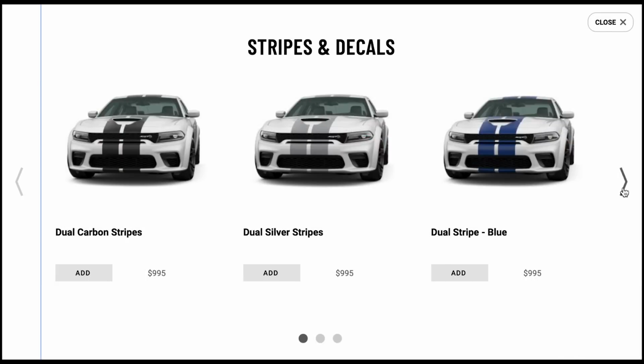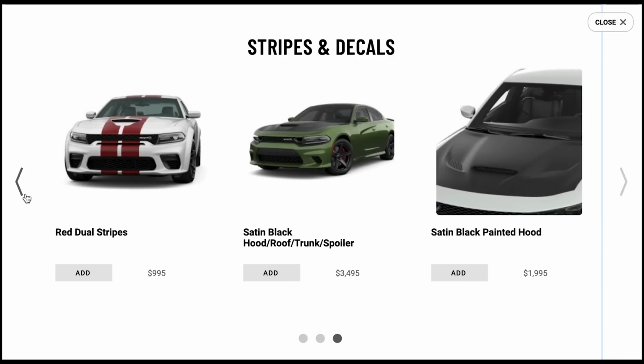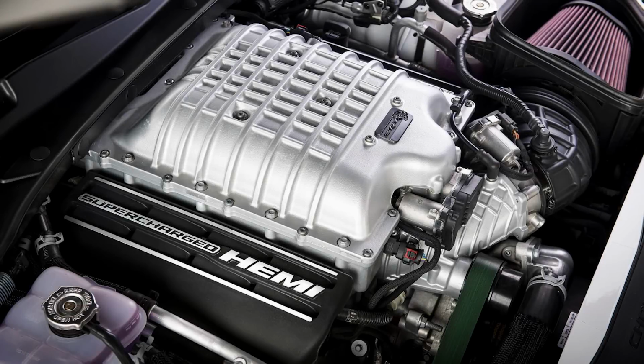There is one big change, which is the removal of some of the racing stripe colors. The only choice is now dual carbon, but last year also had blue, gunmetal, red, and silver. The second Hellcat would be the Redeye.